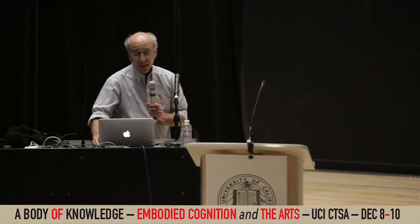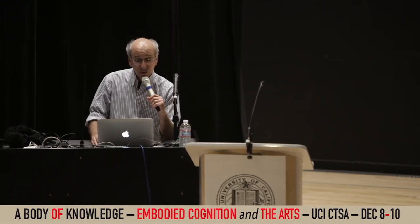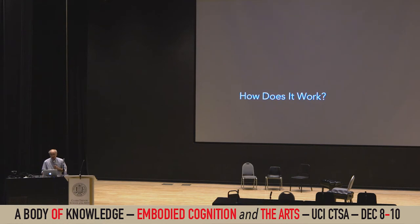So it's quite significant that marking was better than full out. And you say, well, all right. So what is marking? It's a movement reduction system, and there are other movement reduction systems that also might facilitate thought, like whispering or subvocalizing, gesturing, physical miming with objects. There are lots of these things. So now we wanted to know, how does it work?